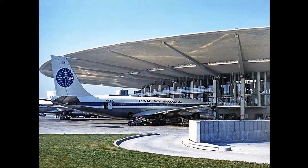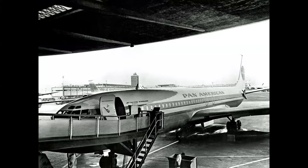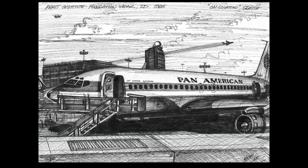And here's the Pan Am Worldport, called the Umbrella. This is what it looked like from inside looking out. It was an interesting combination of open air, and yet you were covered by the big roof. But this is one of the gates, and so I was there drawing the 707.